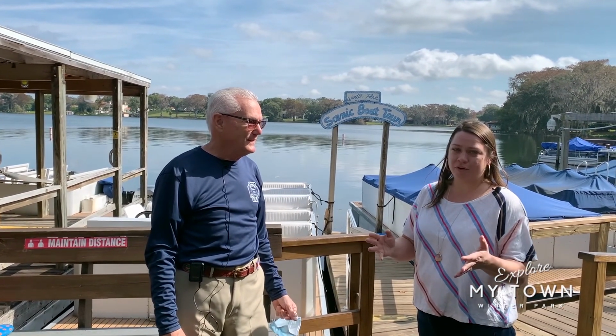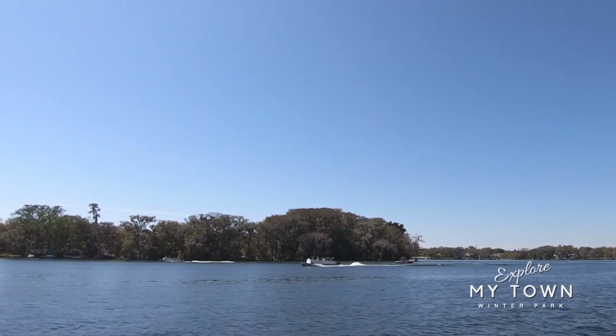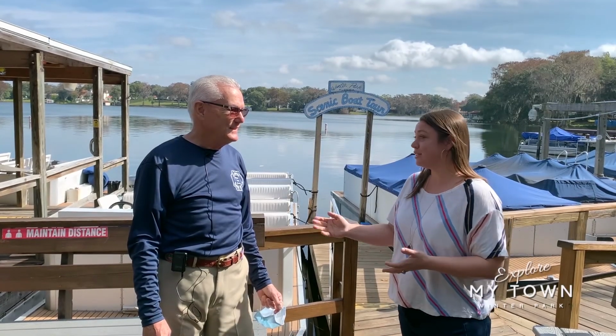It's beautiful. Whether you're a local, you're just looking for something to do, if you're visiting, you have a big influx of tourists that come, or if you're thinking about relocating to Florida, Winter Park is a place you should definitely check out. Thanks so much for having us today, Walt. Absolutely. Thank you so much for telling us about the boat tour. Great. Y'all come and see us.